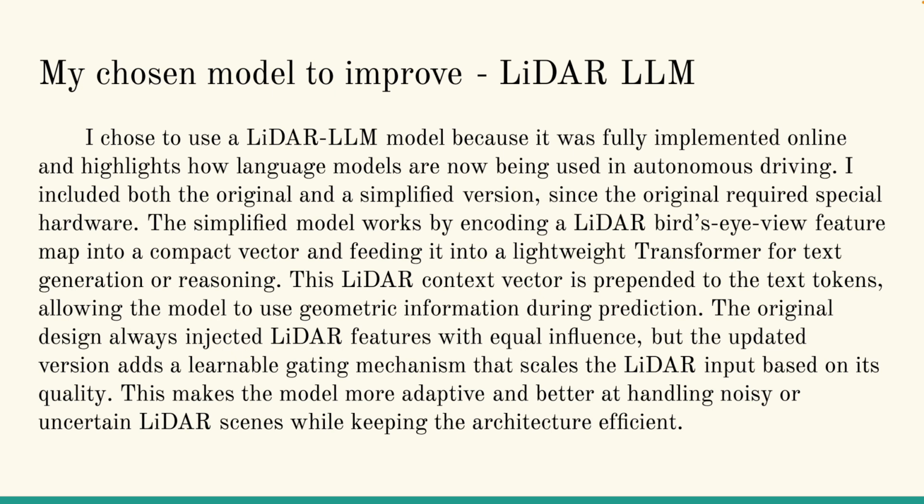The simplified model works by encoding a LiDAR bird's eye view feature, mapping it to a compact vector, and feeding it into a lightweight transformer for text generation or reasoning. This LiDAR context vector is prepended to the text tokens, allowing the model to use geometric information during prediction. The original design always injected LiDAR features with equal influence, but the updated version adds a learnable gating mechanism that scales the LiDAR input based on its quality.